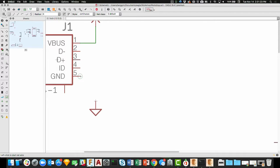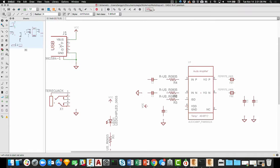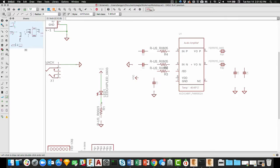Now, because Eagle is modal, I'll stay in that mode until I hit escape and break from that mode. What I'm trying to do here is essentially connect a series of things together in interesting ways. So if I get my parts placed correctly first, then wiring becomes almost a no-brainer.